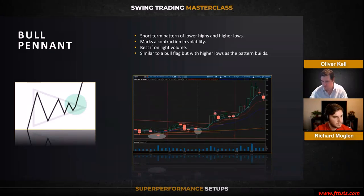That's okay. We get a little bull pennant here. I think this is about a 5 to 7 day pattern right into the 10-day. And then when we push out of this, that can be another opportunity to get on this thing. And literally in 4 or 5 days, you get a 30% move in this thing. So this is an example of a bull pennant, very similar to a bull flag. So I won't say too much more than that. But it's another short-term continuation pattern that you can utilize to get onto stocks.